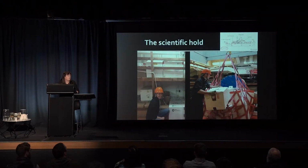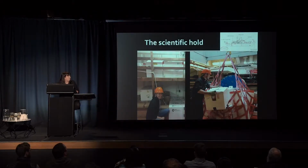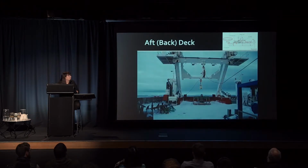The scientific hold is where we stored things like jars for pickling specimens, any extra equipment and things like that. It also had access, the roof could be taken off so that cranes could be lowered in there, so anything that was really heavy could be stored down here in the scientific hold.